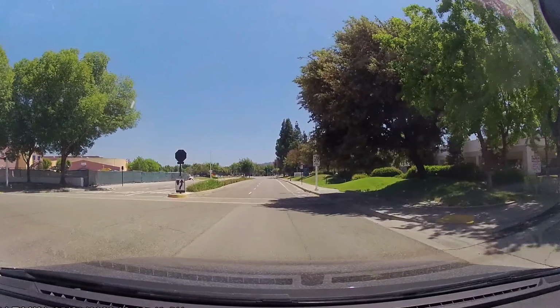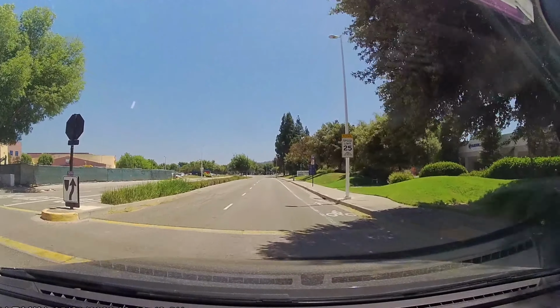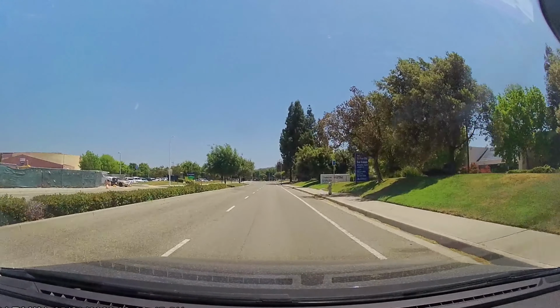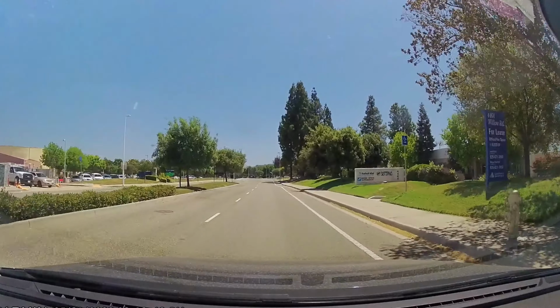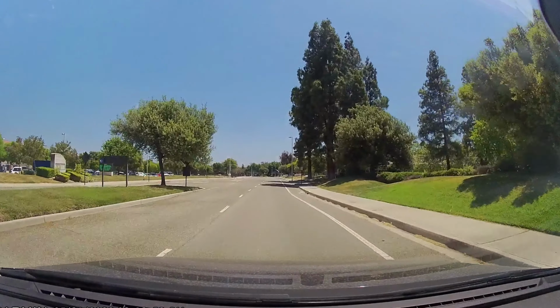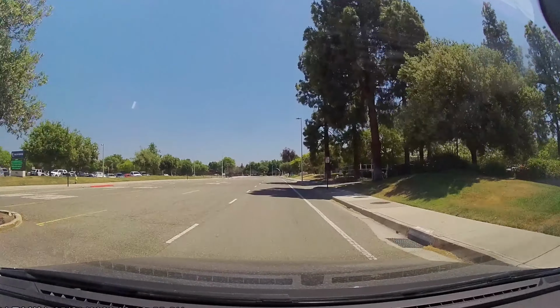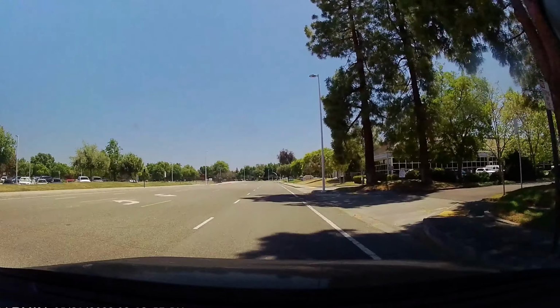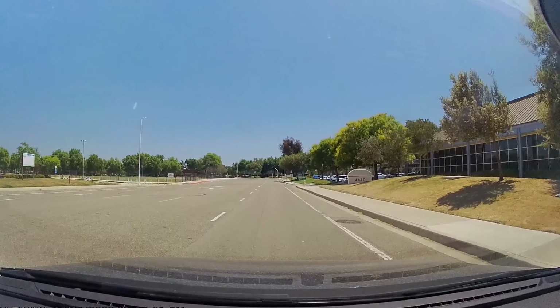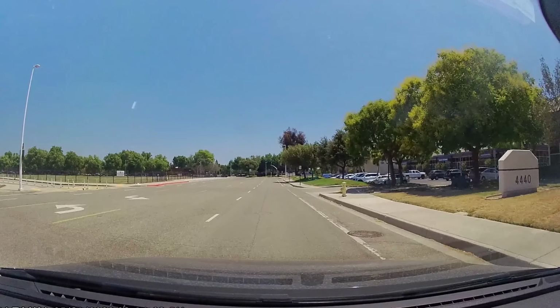So as you're in these slower stretches, it's important you continue to show situational awareness, checking your mirrors regularly, scanning left, right, just being aware of your surroundings. That makes a good impression. At the intersection, we're going to make a right turn. Alright, here we go. This is a lane change because there's a bike lane. So even though it's just a right turn, you've got to treat it as a lane change.